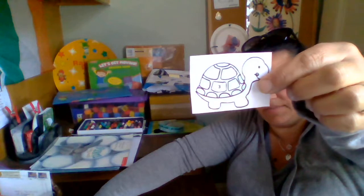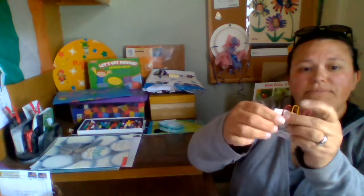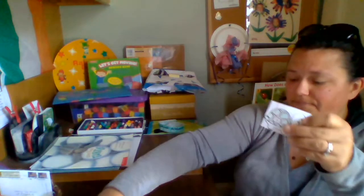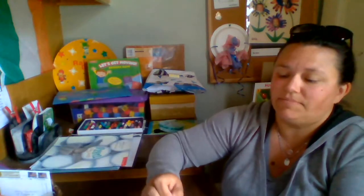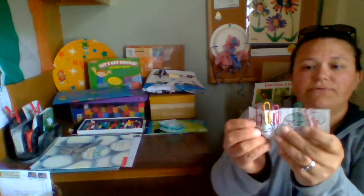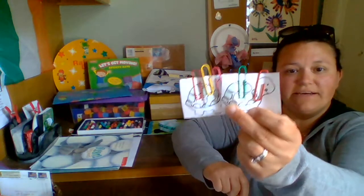So this one has the number 3. So you could find 3 paper clips and put them on. 1, 2, 3. You can also use them for like math cards. So we have one that's 3. This one says 2. So we'll put on 2 paper clips. And then we can say, what is 3 plus 2? And let's see, what is 3 plus 2? 1, 2, 3, 4, 5. 3 plus 2 is 5.